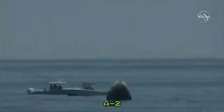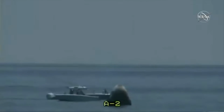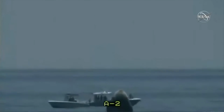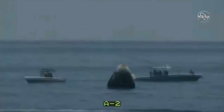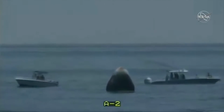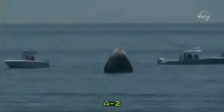Like I said, we are expecting to lift Dragon onto the Go Navigator recovery ship in about 21 minutes. And then in 28 minutes, we will be opening that hatch and beginning crew egress, also known as exit. And we did hear the rigging is pretty much complete, so right as they arrive there at the capsule, the main recovery vessel will be able to begin getting it up out of the water.